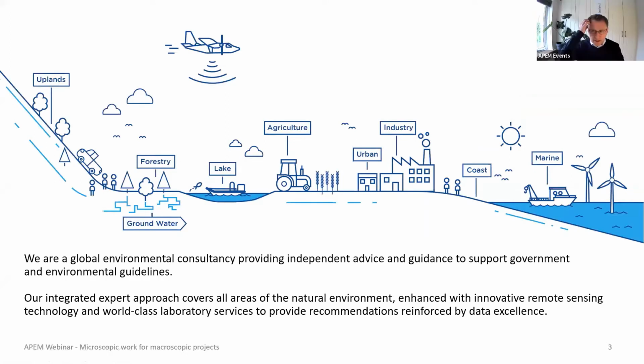For those of you who don't necessarily know APEM that well, we are originally a UK-based environmental consulting firm, now working with an office fully established in Ireland, but also in a number of other parts of the world. For example, working on offshore wind projects in the US, the one that's just been re-announced by the Biden administration at Martha's Vineyard. We're also working in Australia, Vietnam, analysing marine samples off the coast of Angola in Africa. So we work broadly, globally, and we also work from source to sea.